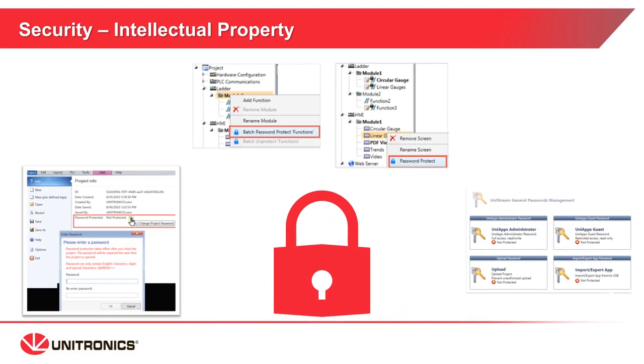At Unitronics, safeguarding your intellectual property is a top priority. We offer comprehensive password protection features to ensure the security of your projects and proprietary information. With password protection capabilities, you can secure your entire project, specific ladder or screen modules, and even prevent unauthorized uploads or project exports. This granular level of security allows you to control access to critical components of your automation projects, ensuring that only authorized personnel can make modifications or access sensitive information.